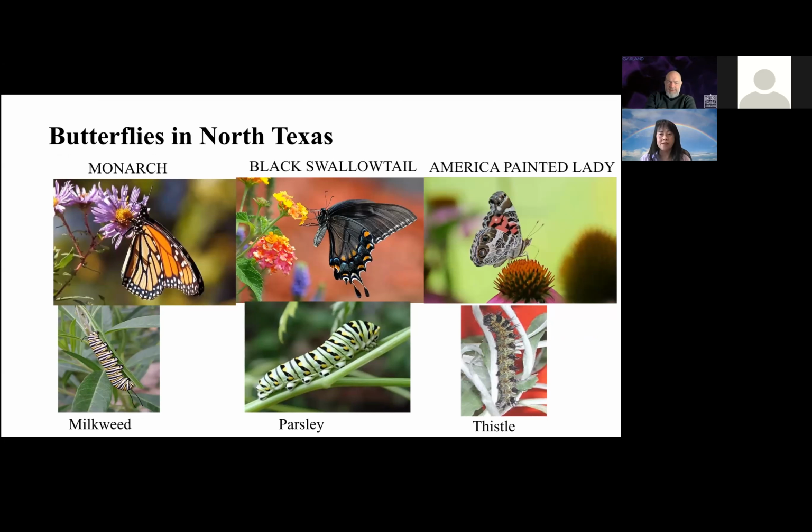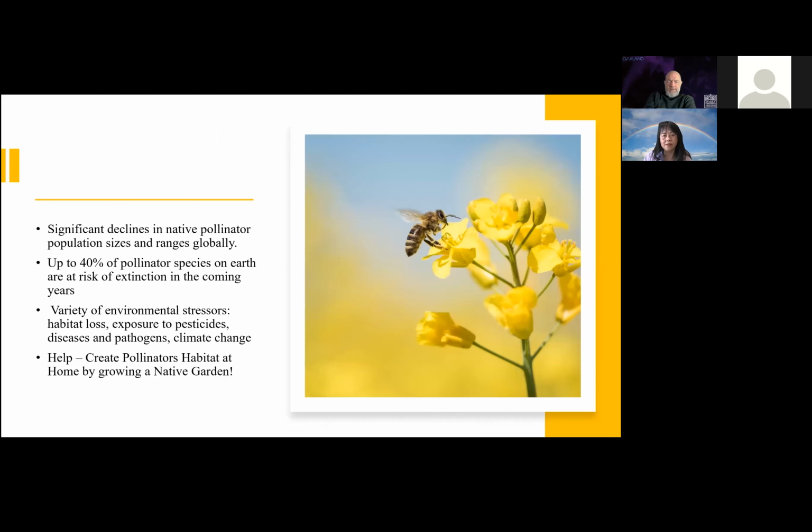On the top left is the one that everybody loves and knows, the monarch butterfly. And the bottom picture is the caterpillar of the monarch butterfly. Do you know that the caterpillar eats very specific food, specific native plants? In this case, the monarch only eats milkweed. And the black swallowtail in the middle, the caterpillar below, eats parsley. And the American painted lady, the caterpillar below, eats thistle. So these are just some of them, and there are a lot more here in North Texas.